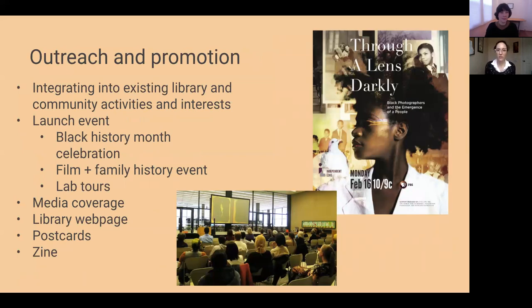And I'll just briefly talk about outreach and promotion. It's really important to integrate this part into whatever you do already at your library. For us, with our launch event, think about when you're launching your lab. It's a big deal, so make a big deal about it.